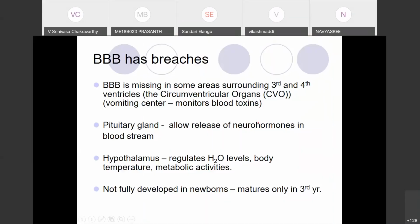Now, the blood-brain barrier is not perfect. It can be breached. For example, there are these regions called circumventricular organs, the CVOs, found in the third and fourth ventricles. There's no blood-brain barrier there. This kind of tight control is not there. The pituitary gland also doesn't have a blood-brain barrier. Because of that, the pituitary gland releases certain chemicals called neurohormones, which have to enter the bloodstream. If they are blocked by the blood-brain barrier, obviously it defeats all purpose. It cannot do its job. So the blood-brain barrier is more relaxed in the pituitary gland.